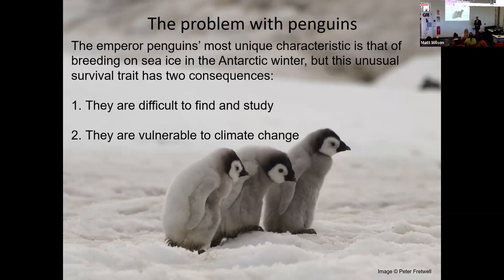Secondly, they're vulnerable to climate change. We've seen in the Arctic, there's sea ice. With the warming Arctic, sea ice decreases. And if that happens in the Antarctic, then there are consequences for an animal that lives and survives and spends all its time on the ice itself.